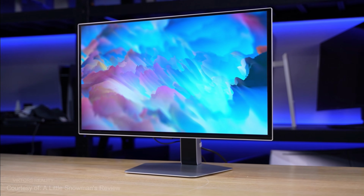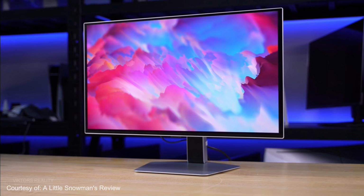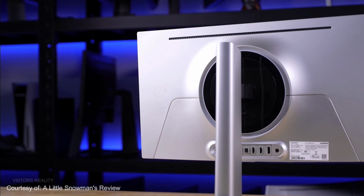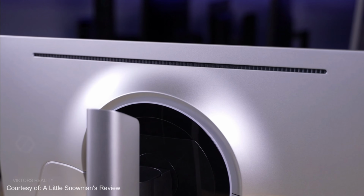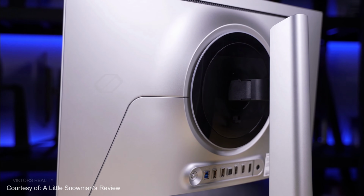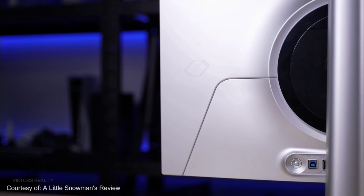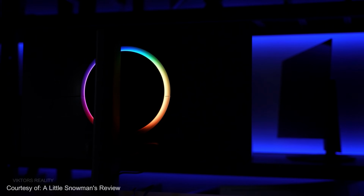So let's get into the performance. Look how awesome this monitor looks. It screams elegant, stealthy. I think this is by far the best looking monitor out of all of them. Now, of course, we don't buy the monitor for the back. We buy it for the display and the display performance. But still, if you want the overall package, this is Samsung's option. This is the look they're going for in 2024. And by far, I think it's the best.